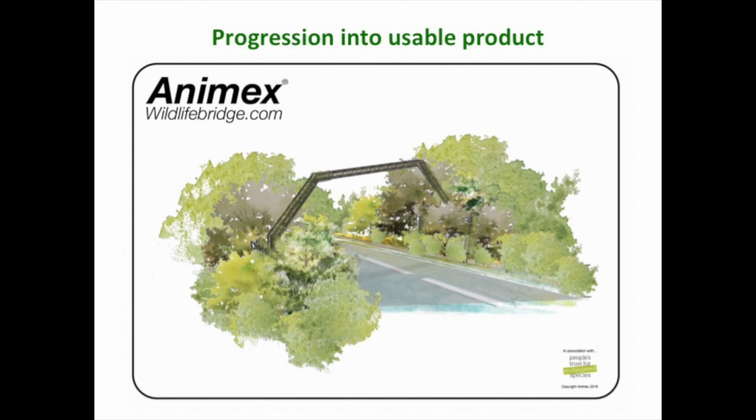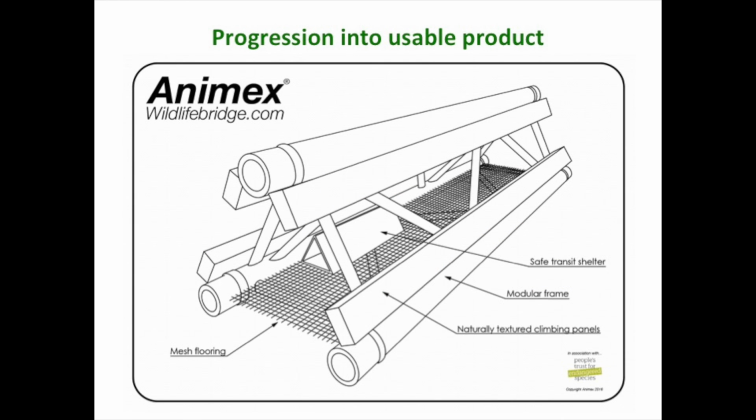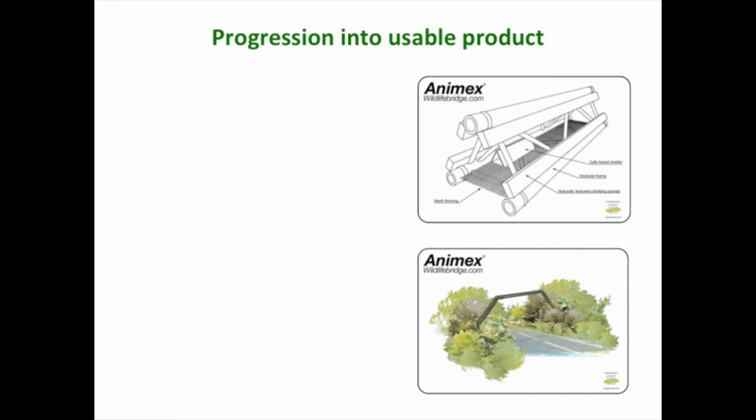We've since been working with engineers and highways authorities in the UK to provide a durable, cost-effective and compliant product that can be installed on a range of infrastructure projects. As few adaptations as possible have been made to the design of the bridge to ensure its continued suitability for use by arboreal species. To increase longevity and to achieve compliance with highways protocol, the bridge has been updated into a fixed structure rather than one suspended on a cable.